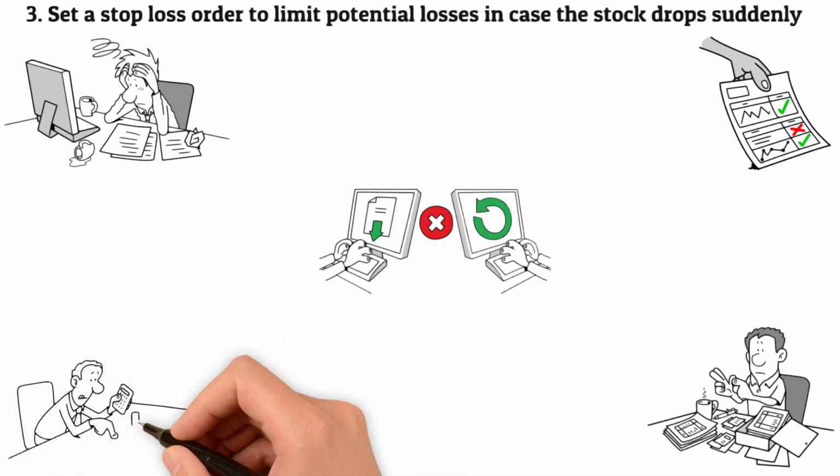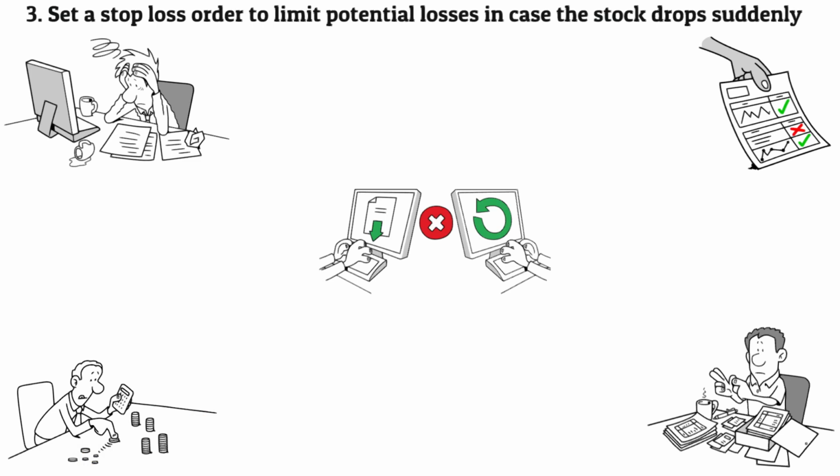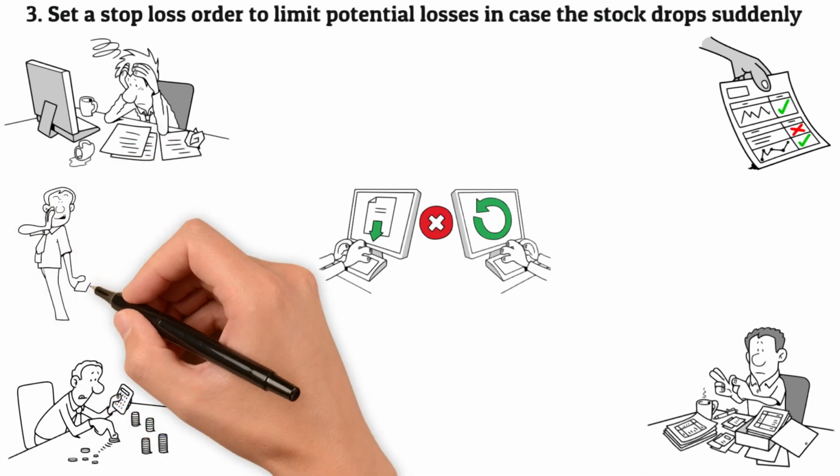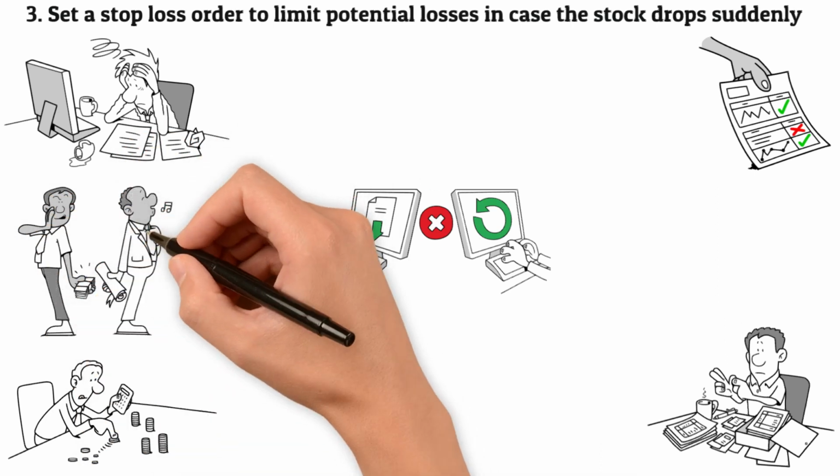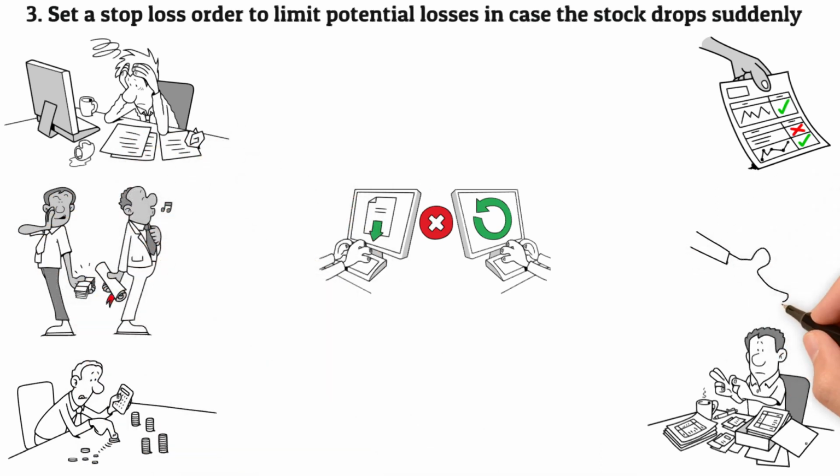Example of a stop-loss order. Investors wish to buy $100 worth of a penny stock, but set their limit to sell at $80. If the stock falls below $80, the order will automatically be executed to sell all shares.